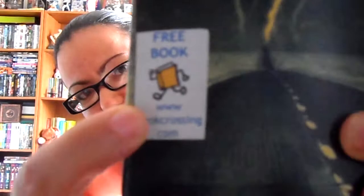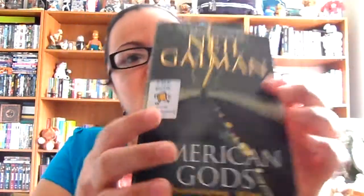So this is an example of a Bookcrossing book. This is the Bookcrossing logo here, the little yellow book with arms and legs. Actually, a couple of years ago, my public library had a table with a bunch of Bookcrossing books on it. That's how my husband and I found out about Bookcrossing.